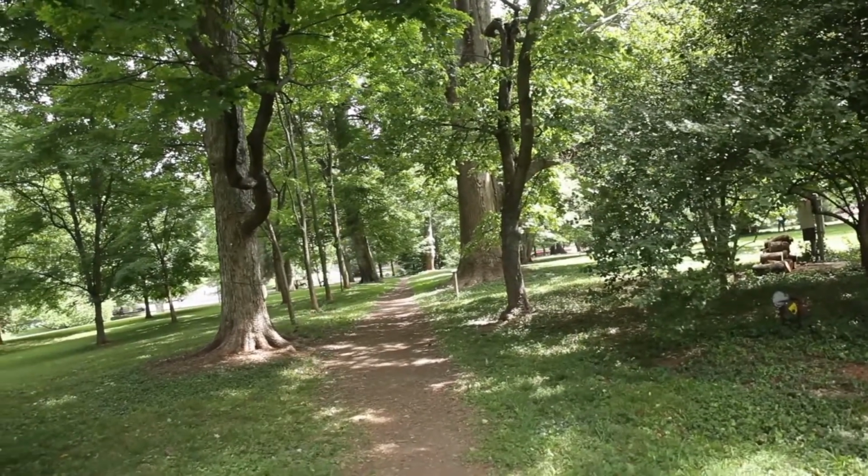peaceful walking trails. I'm here with Christina Bell, and she's the Director of Development here at Ashland Henry Clay Estate, and we are sitting in a beautiful garden. Tell me a little bit about it. Thank you for being here, first of all. We're so happy to have you. And this garden is a lovely part of the estate.